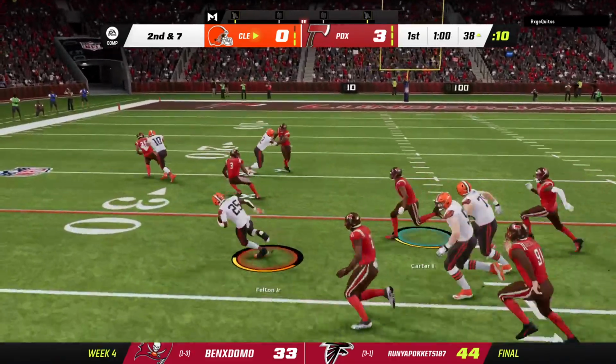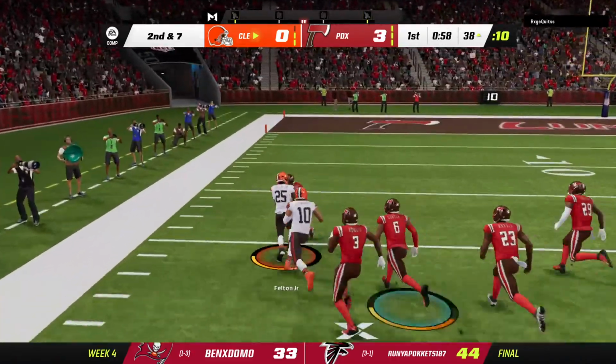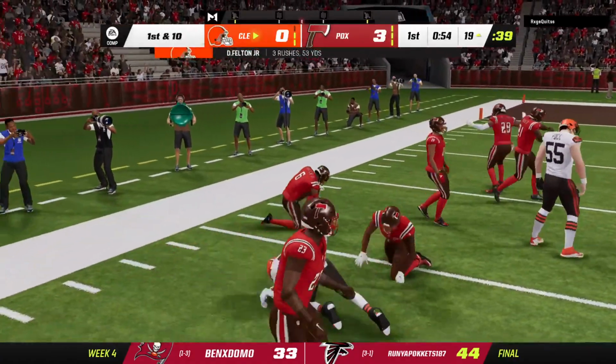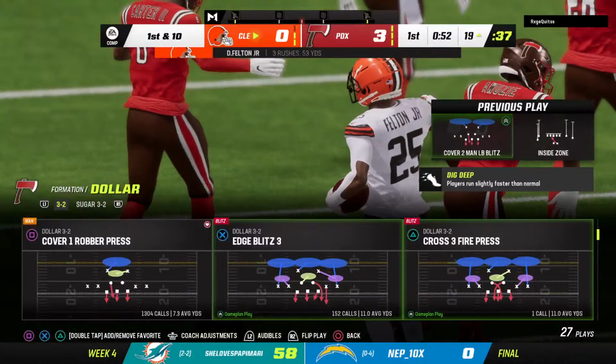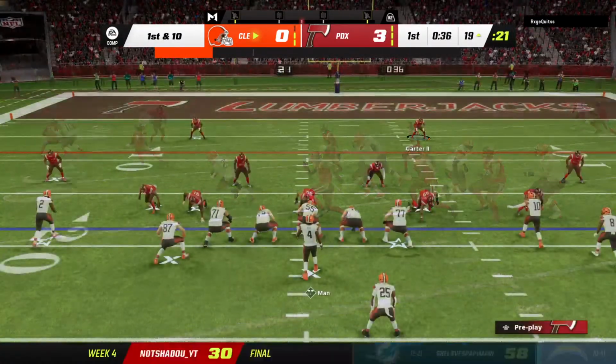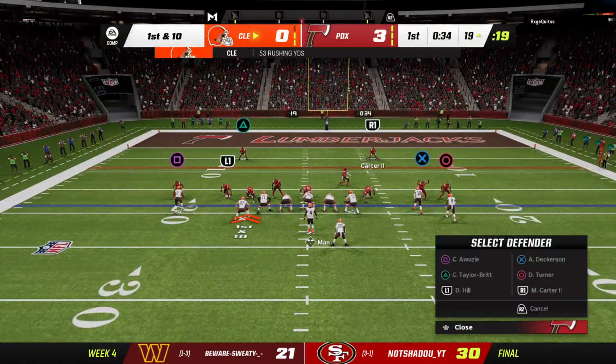They'll keep it on the ground. Felton. And he's brought down at the 19 after a gain of 19. 1st down in the red zone. You were telling me this yesterday. This is exactly what they want to do on the opening drive, establish the ground game.